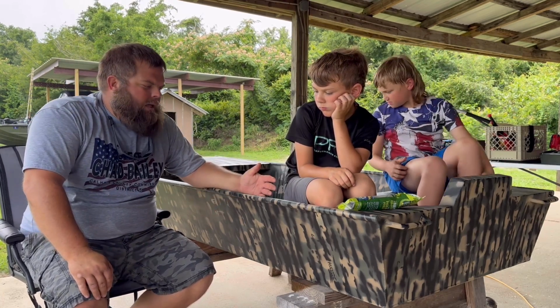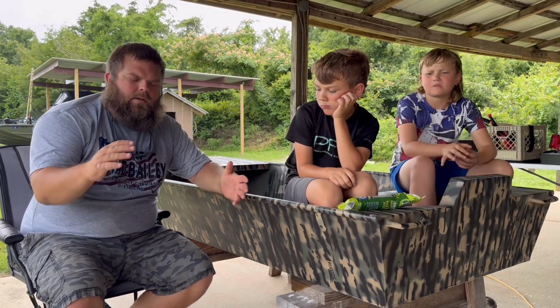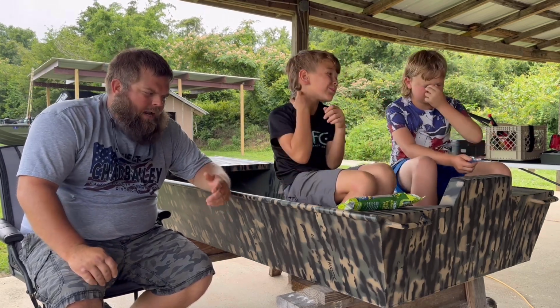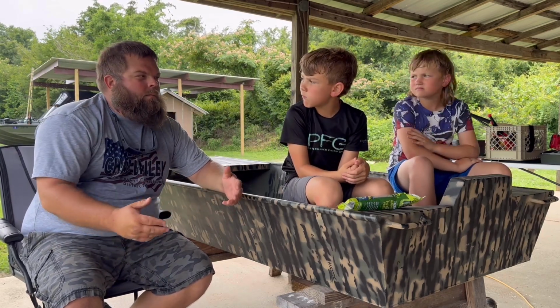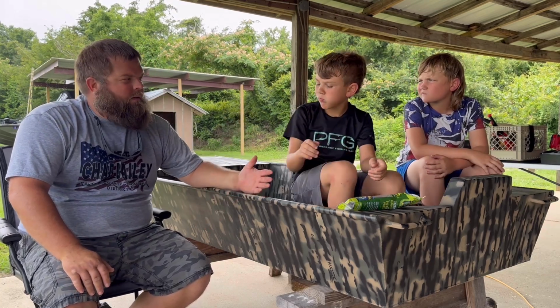So I was looking at the Tracker boats, like the little Topper 10 or the Topper 12, one of those little thin-walled, riveted boats. And the more I got to looking at them, the more I was just like, man, I hate to spend the money on a boat that is potentially going to leak. I wanted an all-welded boat, and I just happened to look on Facebook, and there this was.